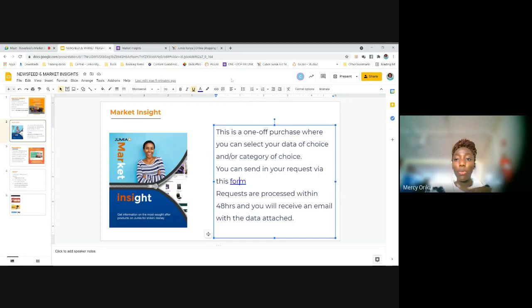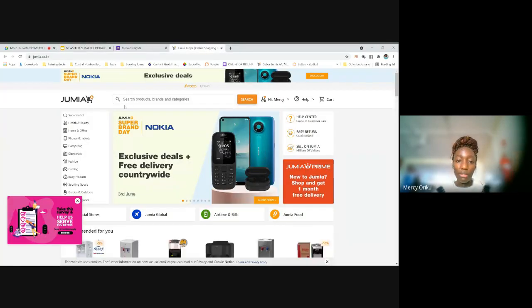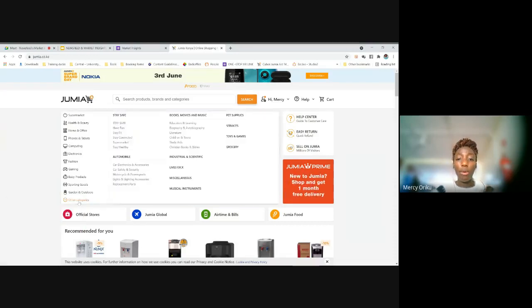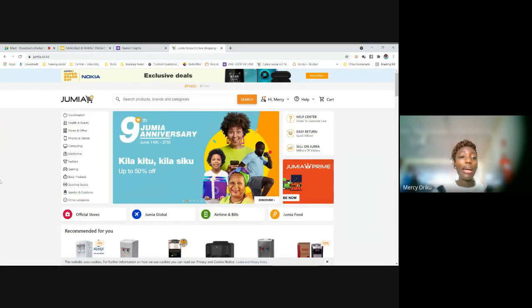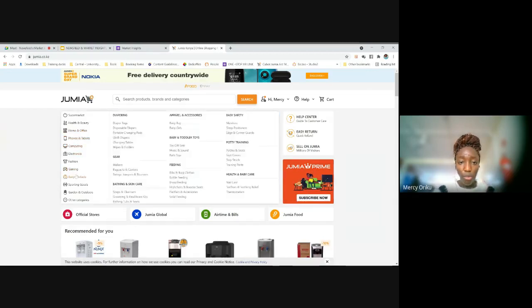I need to explain what a subcategory and a category is. For example, if you go to the Jumia shopping page or even your seller center, you guys are selling products. So what is a category, what is a subcategory? A category is this, right? Home office, phones, computing. I hope you can still see my screen.